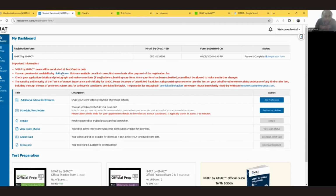Oh, you can preview slot availability. Proceed. So slot availability you can check from here also. Choose test center. I had chosen this. These all slots are available. These slots are available for Delhi.